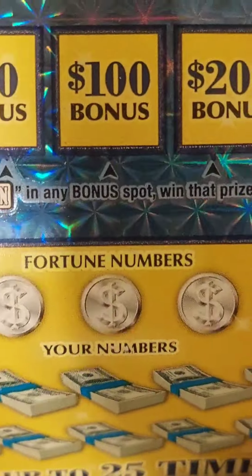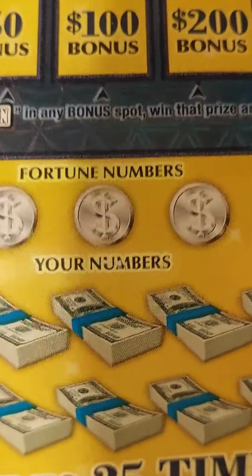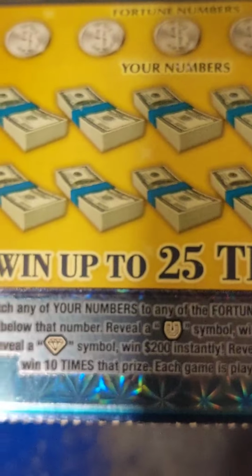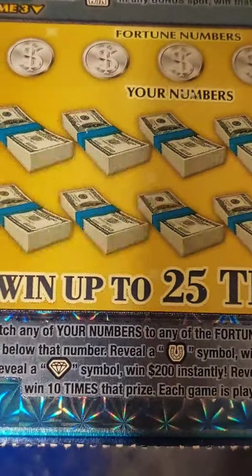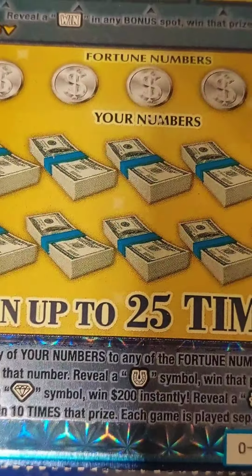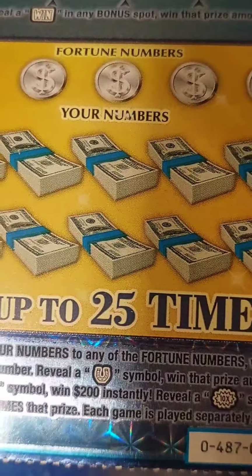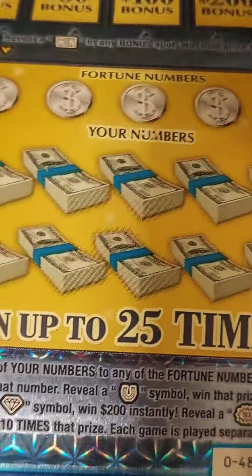In game 2, reveal a win in any bonus spot, win that prize amount. And down at the bottom, match any of your numbers to any of the fortune numbers, win prize shown below that number. Reveal a horseshoe symbol, win that prize automatically. Reveal a diamond symbol, win $200 instantly. Reveal a 10X symbol, win 10 times the prize. And each game is played separately.